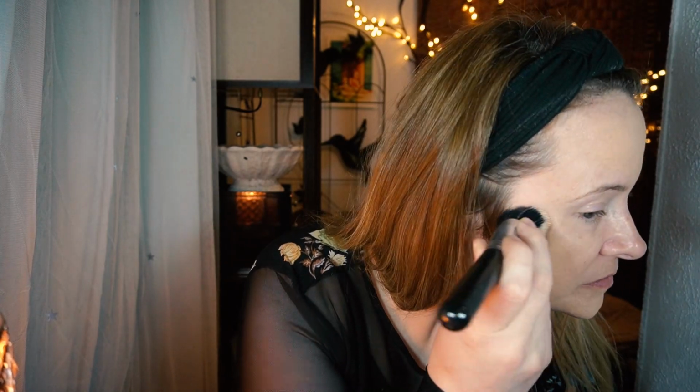I think that is better. That's better. Okay, so here's the thing. There's not a lot of coverage with this, but it's actually kind of pretty. It's a good shade match for me.